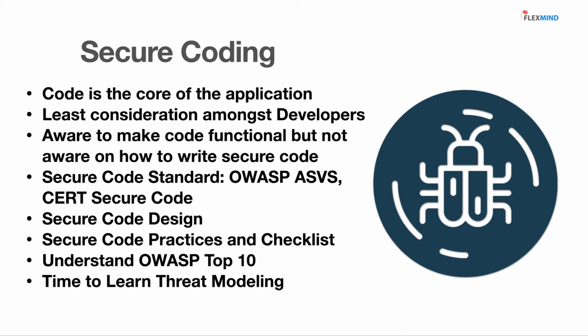Then there is proper design, just like we have software design for software developers. The same way we have secure code design here also. So developers should also learn what the secure code design principles are, for example, least privilege, segregation of duties, and other design principles. And then there are lots of secure coding practices and checklists, which they can refer to whenever they are developing modules in the application. For example, input validation, authentication, authorization, session management, right?